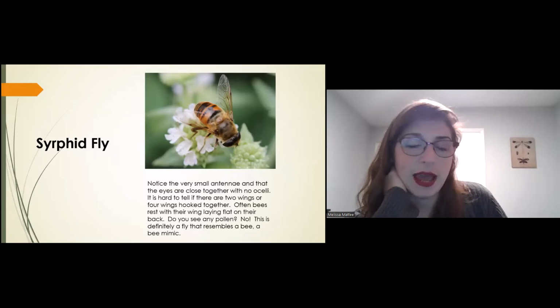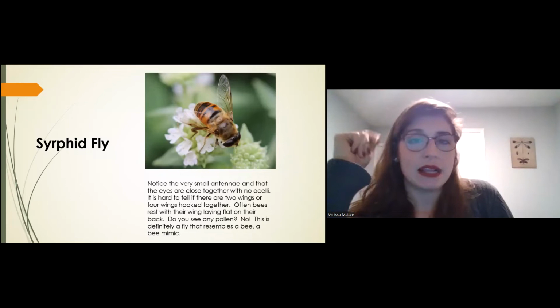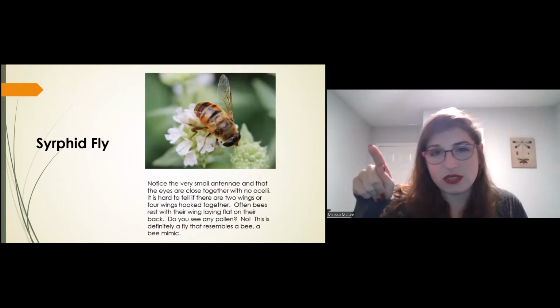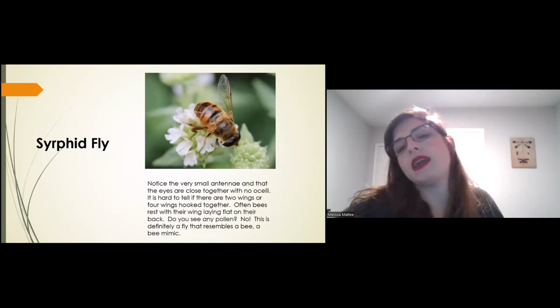So syrphid flies also have a very distinctive flight pattern. I call them like little UFOs. Instead of fighter jets zipping around everywhere and making loop-de-loops, these guys zip from one spot to another, and they just sit there and they stare at you, which leads them to their other common name, the hover flies, because that's what they do. They sit there and they hover perfectly still in space. So their habits are a little bit different as well.